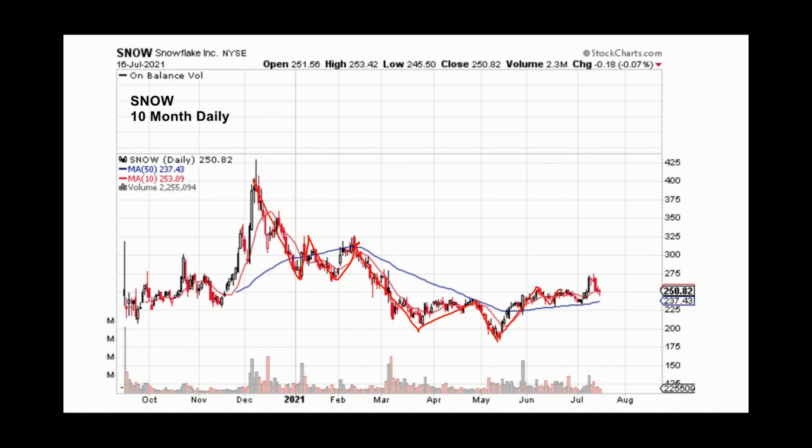1, A, B, C is 2. The breakout is here. Ideally, this would have been 1, A, B, C is 2, and then 1, 2, 3, 4, 5. That's what you're hoping for if you're buying that breakout. That's not what we got, not yet anyway.